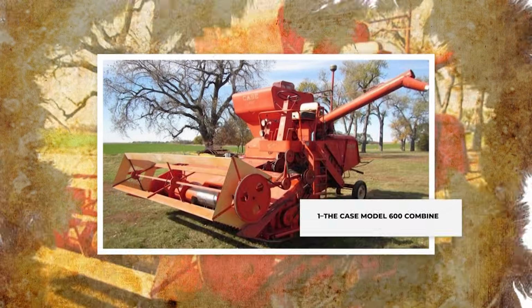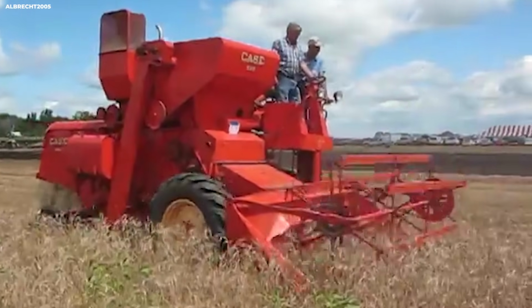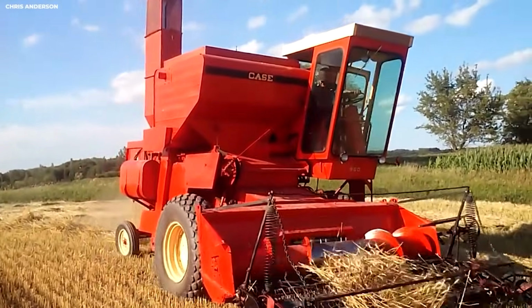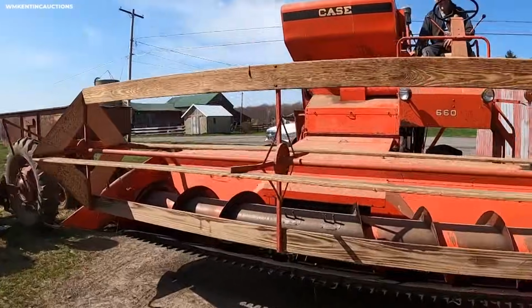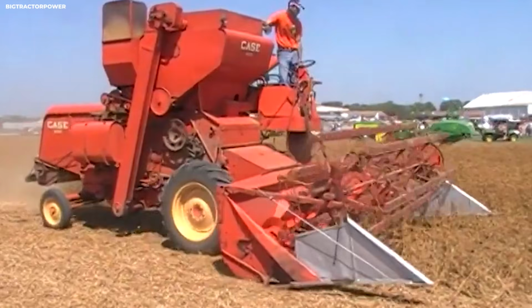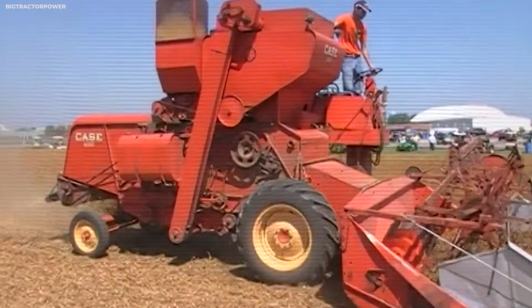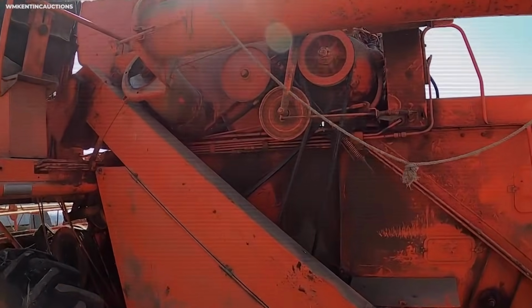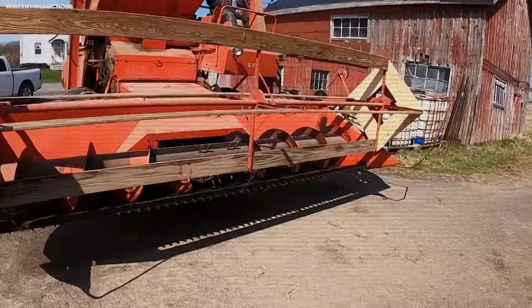And number 1 is the Case Model 600 Combine. J.I. Case has been a powerhouse in threshing machines long before combines emerged, so when the company introduced the self-propelled Model 600 in the mid-50s, it was seen as a natural progression of Case's expertise. According to period Case literature, the 600 was offered in multiple header sizes, 12 or 14 feet wide oftentimes, and it came with a side-mounted engine arrangement that gave operators a relatively unobstructed view.